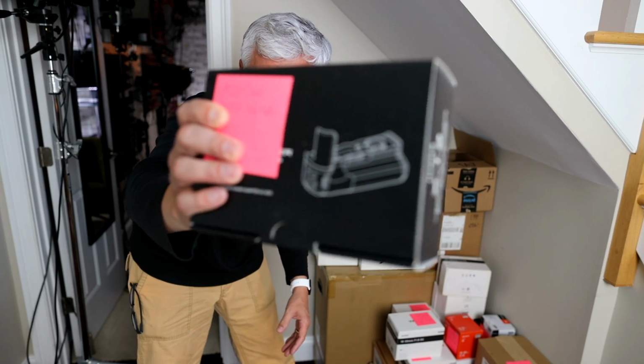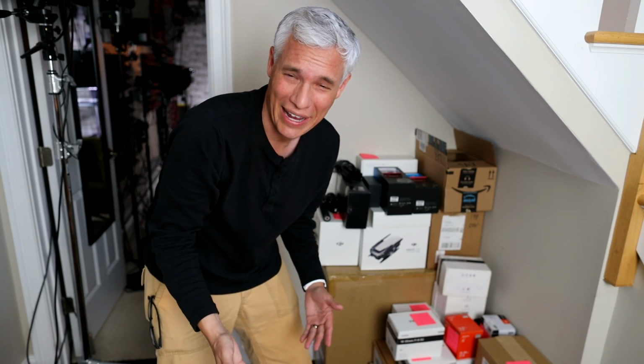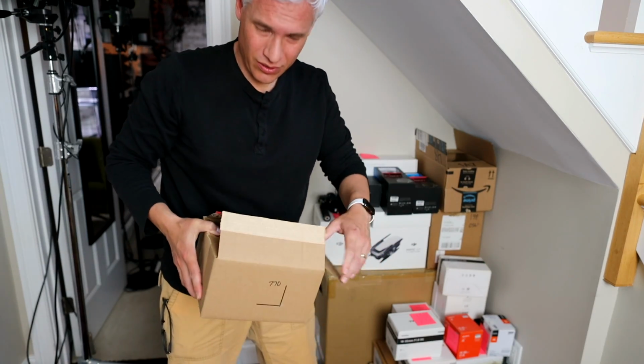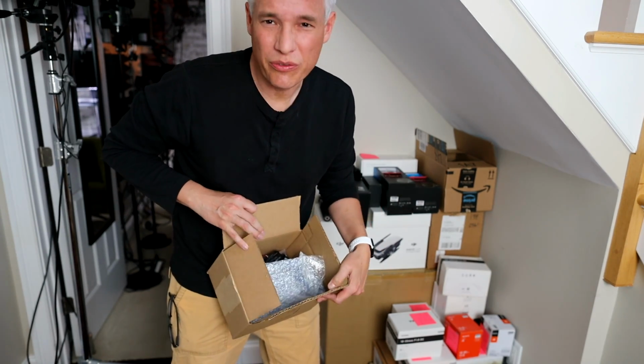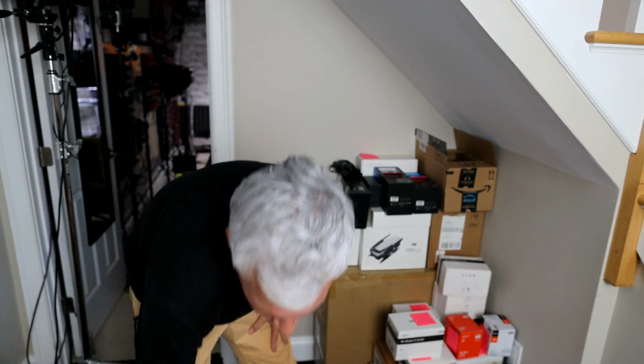An X-T2 vertical grip. If you'll remember, when the X-T2 came out, it was really limited by features unless you put the vertical grip on it, so we kind of had to use it. Thank God they fixed that with the X-T3. What even is this? Oh, this is the Canon 77D. We did a review on it. It's a really good vlogging and just general camera, but we don't need it.